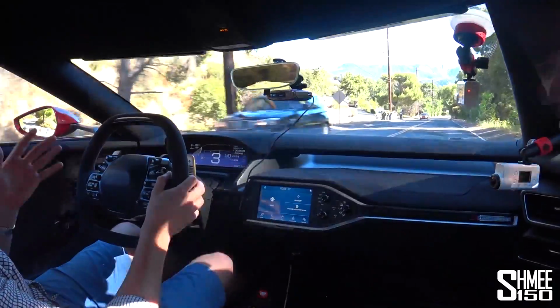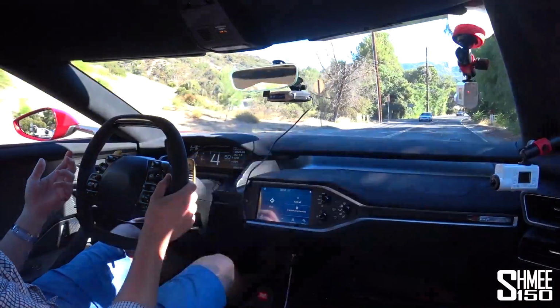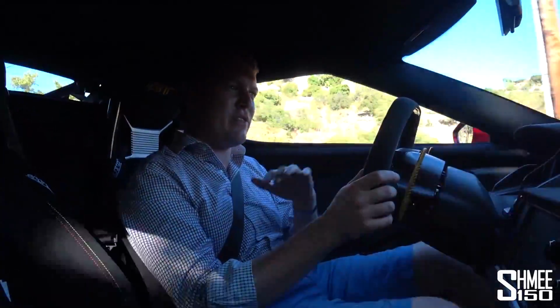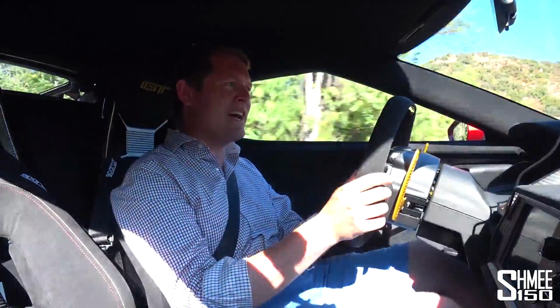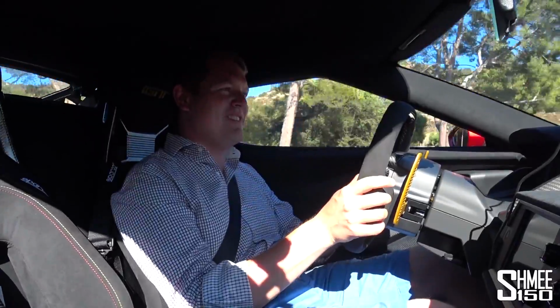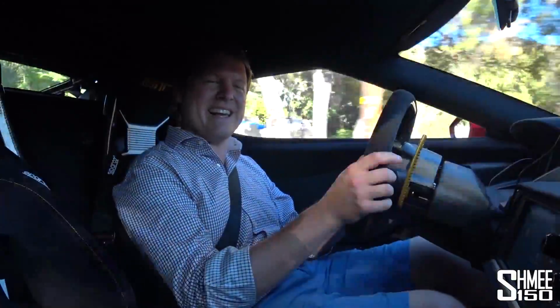I didn't want to go crazy. I wanted this car to still feel usable, to still feel comfortable, to not be antisocially loud. That's not what it's about. To still be fine with sound regulations on racetracks and that kind of thing. But now it's just a touch more life, which is exactly what it needed.